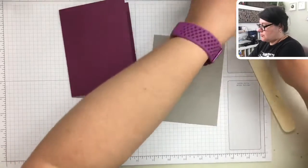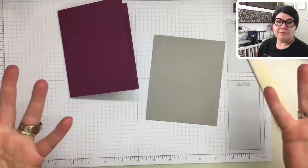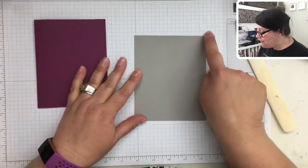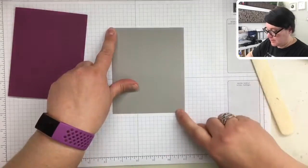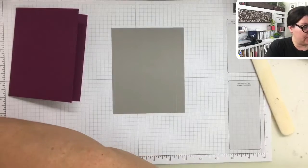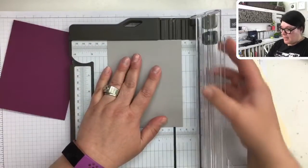On this one, I just used all Rococo Rose. So this one I'm going to switch up, of course. This one is measuring 4.5 by 5.5, and what I did was score at 4 inches. And here, maybe I'll show it on the trimmer just to make sure. So you line it up with the 4 and you score.